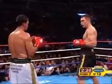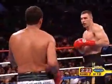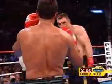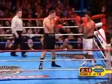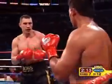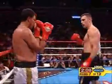Good left-hand counter by Klitschko off the right hook by Corrie Sanders. And he showed a little quickness with that. Klitschko dropping his left hand. He may be tiring now a little bit also. Seemingly not nearly as tired as Corrie Sanders, who has fought only in bursts.